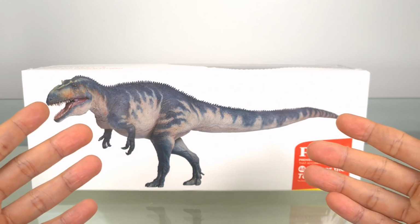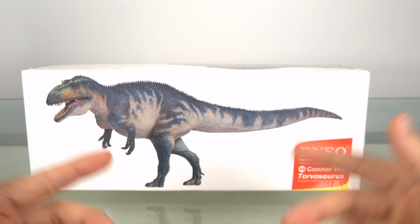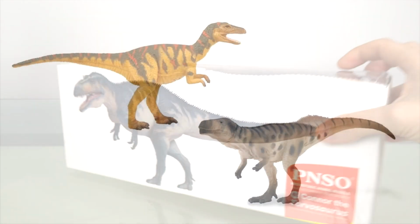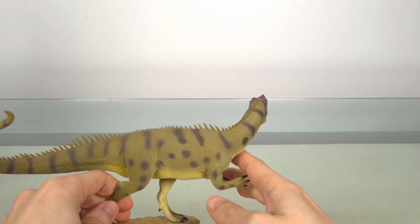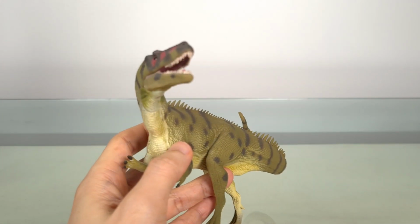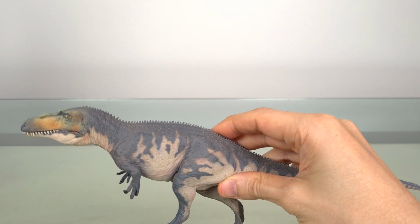I actually knew it was coming from a source of mine, but I didn't expect it right on the heels of the recent tyrannosaurs. Still, I'm sure none of us are complaining. I've always wanted a megalosaurid theropod, but there just aren't any good megalosaurs on the market. So I do have this collecta of the sister taxon, Torvosaurus. But firmly pushing this one out of the way now has to be PNSO's version, Connor the Torvosaurus.